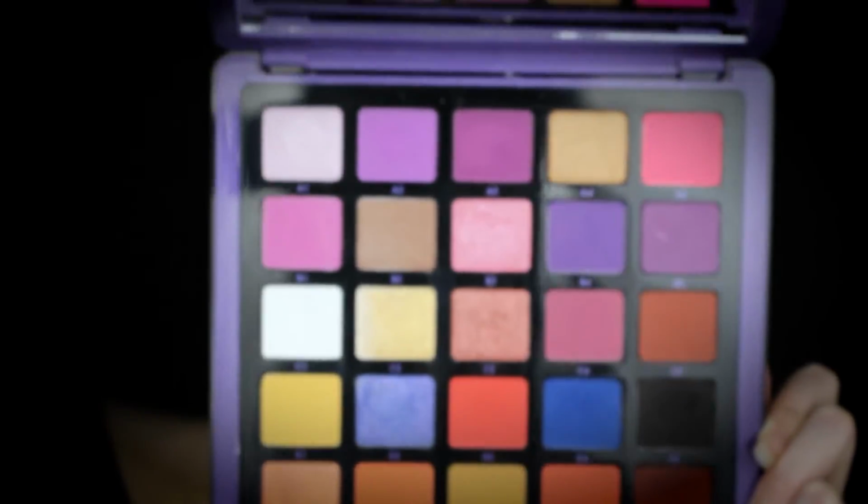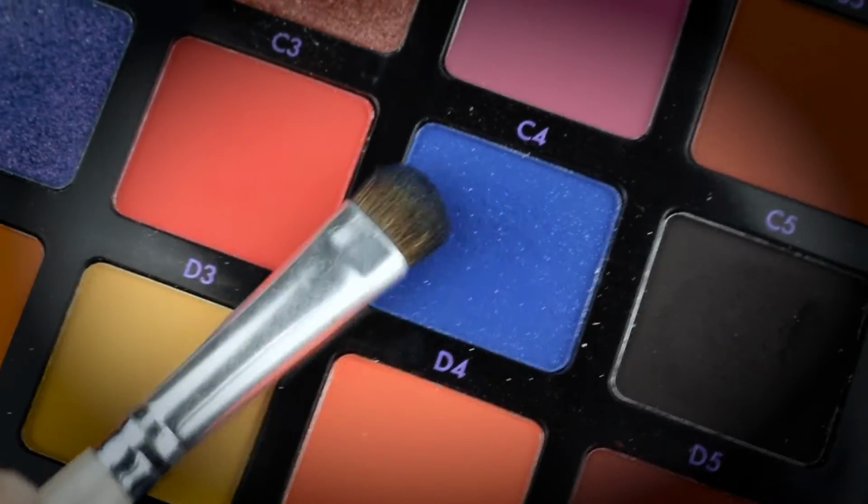Okay, so next I'm diving into the Norvina Volume 1 palette, into the shade D4, which is the bright blue in this palette. I think it's pretty perfect for a Riel look. I've been applying it onto my eyelids and then blending out onto the previous eyeshadow that I had just applied. Of course, her makeup looks different throughout the series.